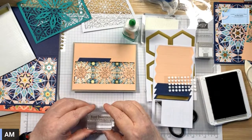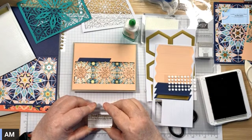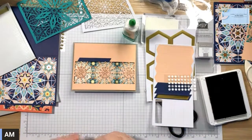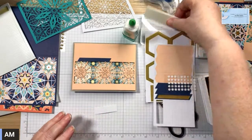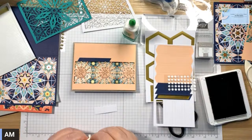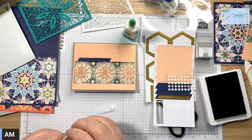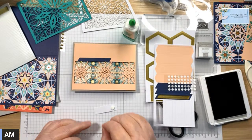No. I will still use my Stamparatus. Probably this stamp's okay. There we go. Put some dimensionals on this, I think. I do love my Stamparatus, I must say.